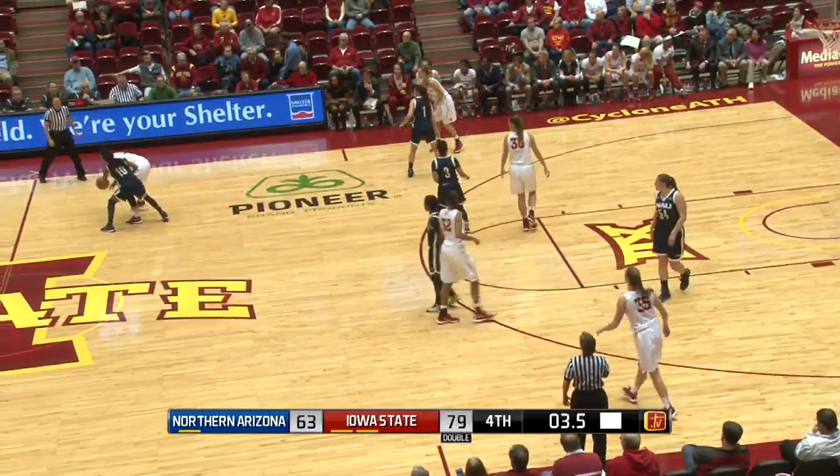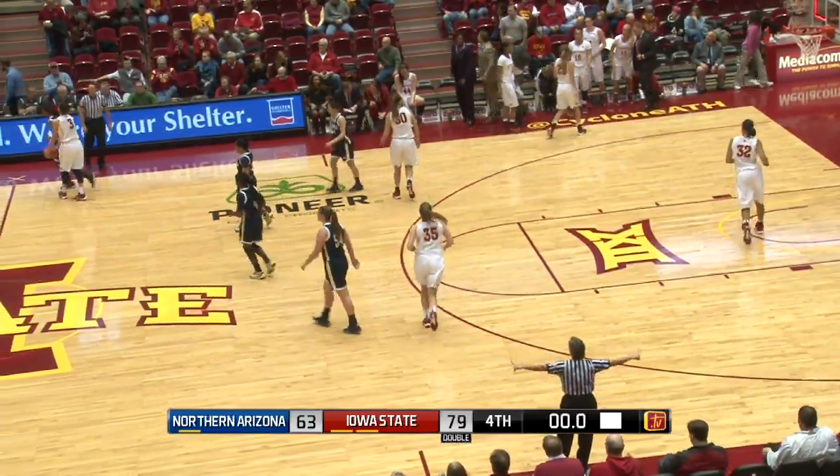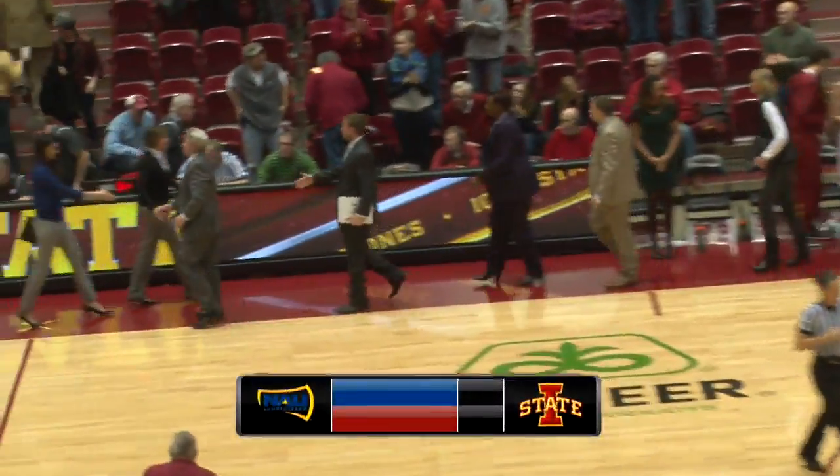Durr will just dribble it out, but Northern Arizona is not going to let her do that. They're going to try and defend it. And that's it. The horn sounds. Iowa State wins it. 79-63.